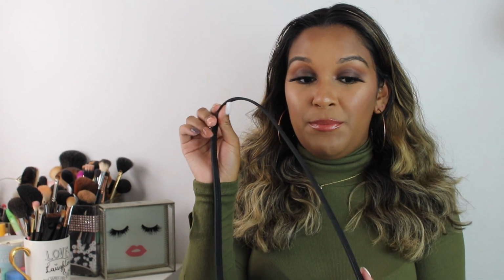Then inside you get a long strap to make it crossbody or into a long shoulder bag. This strap is not adjustable, which a lot of people don't like about the Alma BB. For me, it's not bad. On me, I'm like 5'2½". It actually is perfect. So I don't mind that it doesn't have the adjustable strap.